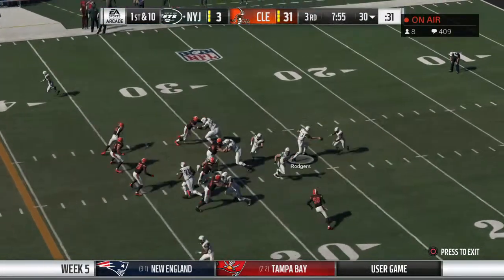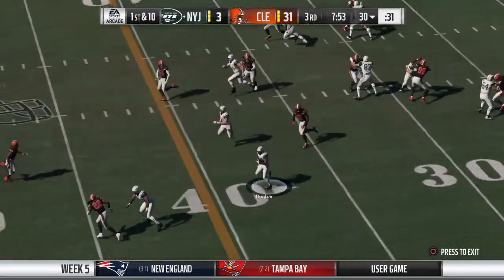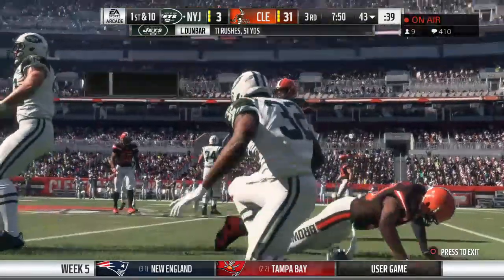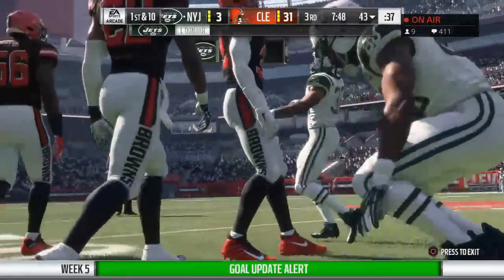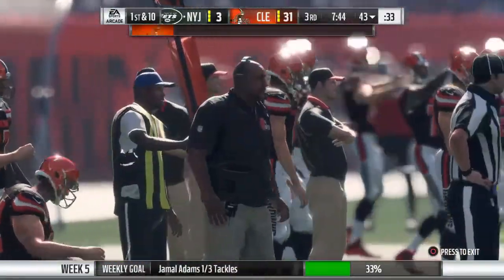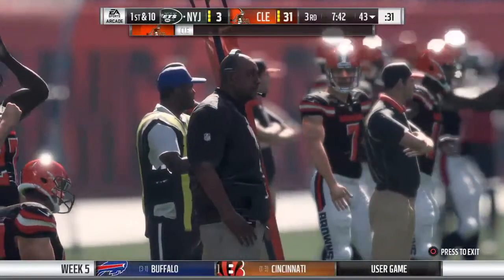And we often talk about teams scripting plays to start a game. A lot of them script to start the second half, too. And they're scripting something that they expect to get them into the end zone and back into this game. We'll see if that script is a good one for them. Give them 12 yards there, and the Jets have a first.